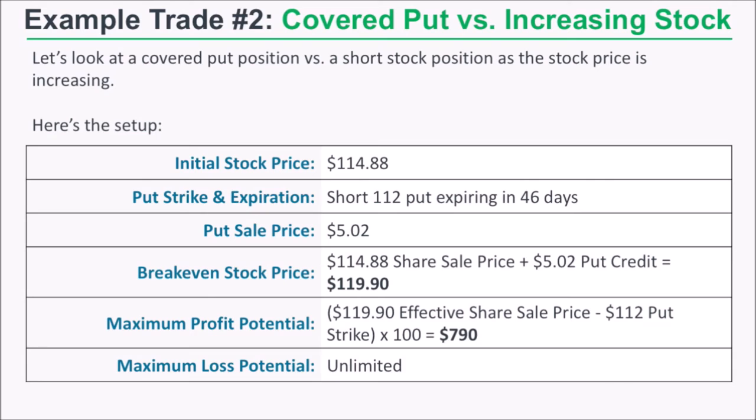So in this next example, we're going to look at a covered put position versus a short stock position as the stock price is increasing steadily. So here's the setup. The initial stock price that we're selling shares at is $114.88, and to complete the covered put position, we're going to sell the 112 put expiring in 46 days.